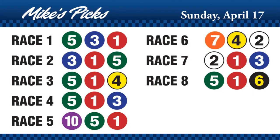Here are my picks. Back in race number 1, I did go to the 5 horse, Princess Katie, coming back for the Gilkers and Ernie Chu. Owner Ernie Chu won a nice stakes race last year with Princess Katie. I went 5, 3, and 1. Race number 2, I went to the 3. Let's have a double over the 1, Cherokee War Chant, and the 5, Atala the 1.